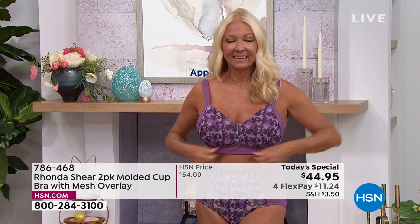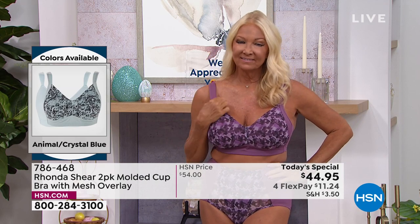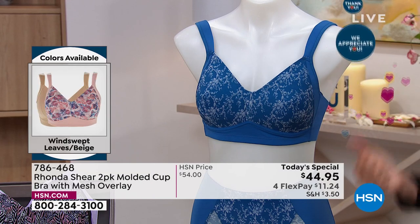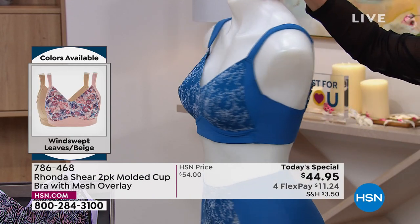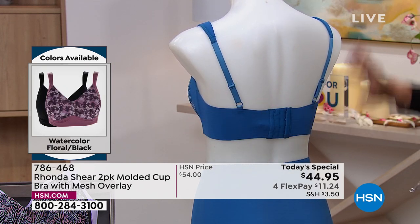It gives you the feel. My girls are lifted. They're forward. I love that, and I love the fact there's absolutely no underwire underneath pulling that trick off. I feel very secure. I feel very comfortable. I always love that Rhonda does a wider side and a bit of a wider back. So again, you're going to get smoothing back here.